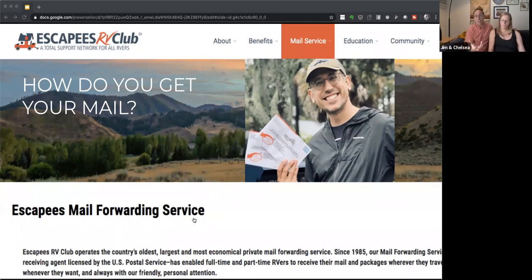towing anything, we'd never done this before. So we stumbled upon a group called Escapees RV Club, and that's just what we went with. It was a really simple service, especially their mail forwarding service. Our mailing address is through them, so we could just list that whenever we needed our permanent mailing address. If we needed anything shipped, we could always have it shipped to them, and then we would get an email from them every time mail arrives.